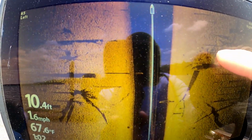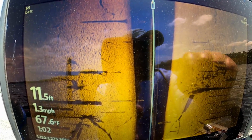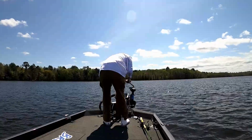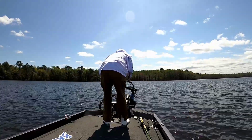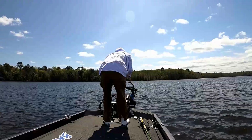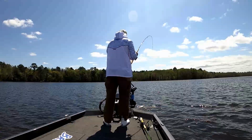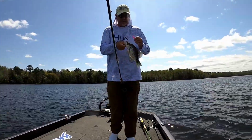All right, guys, I don't know if you can see that or not. You see all those little black dots right there? That might be a couple crappie sitting on that stump, but we're gonna check it out and see. There we go. Was crappie.